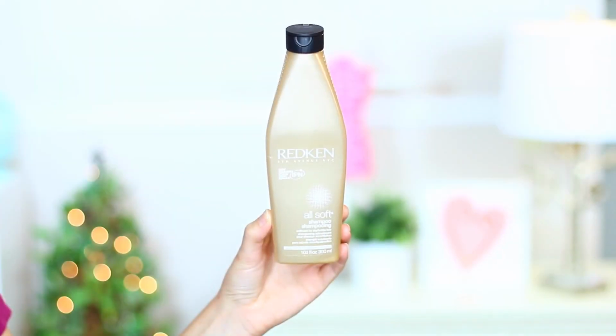The first thing that I have in here is the Redken All Soft Shampoo. I mean, as you can tell, I go through shampoo quicker than I do the conditioner. I've liked this shampoo for a really long time, and on here it does say that it provides softness for dry, brittle hair, and this does make my hair extremely, extremely soft. I've gone through quite a few bottles of this. I actually have a new bottle in my shower right now, so love, love, love this shampoo if you're looking for a high-end one. But speaking of that, I have another high-end one to tell you about.